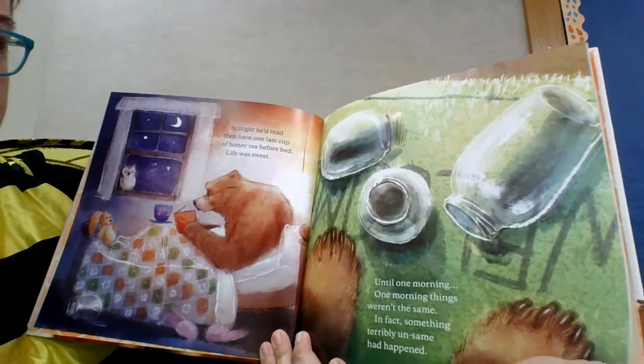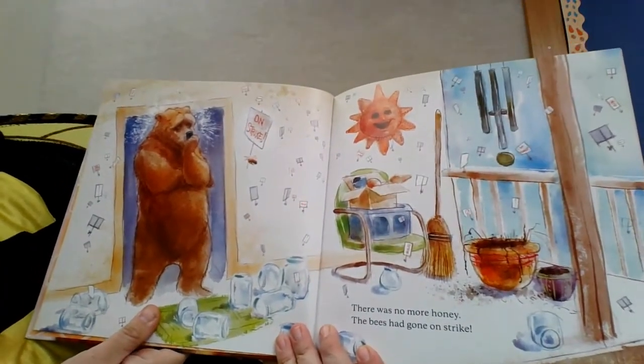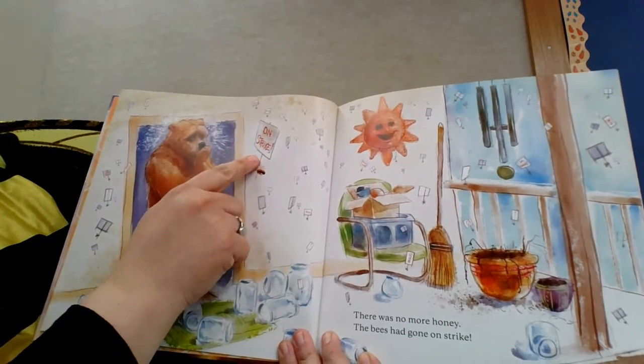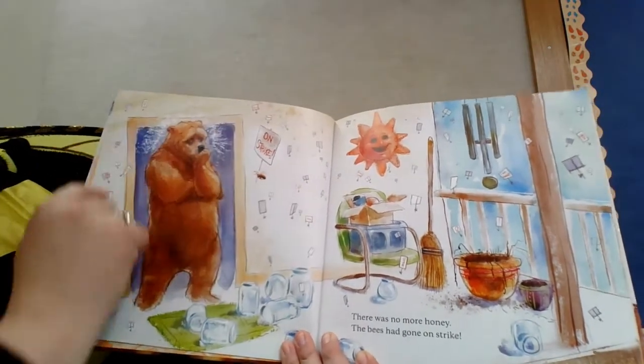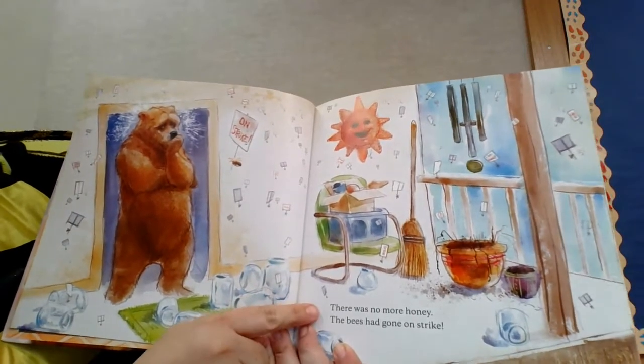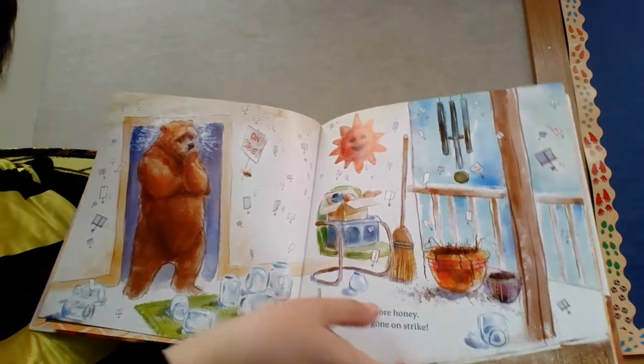What do you think happened? Just looking around. The sign says on strike. The bees are flying around. All these signs that say no. It says there was no more honey. The bees had gone on strike. That means they don't want to work anymore.